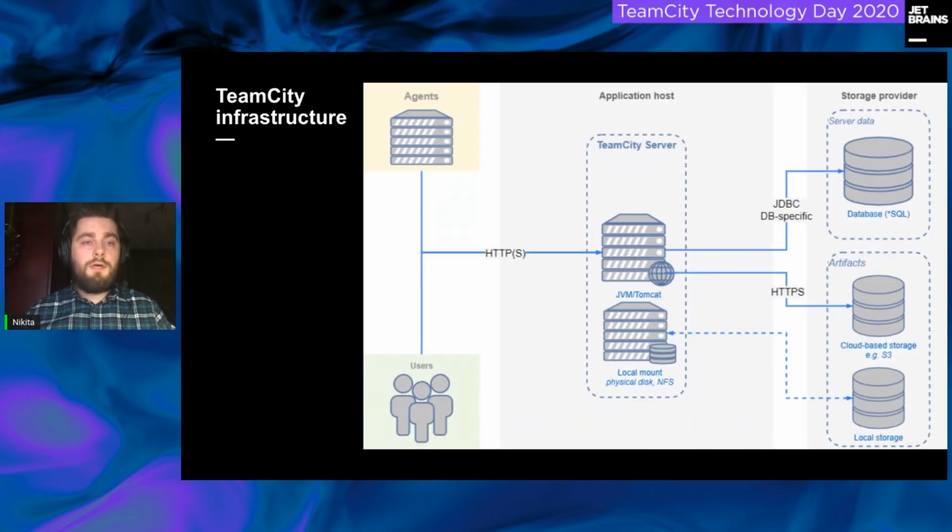Let's start with a high-level overview of TeamCity architecture. So every server is basically a Tomcat hosting a TeamCity process. All of this is wrapped in a JVM, hosted in a JVM-compatible environment, which could be an OpenJDK Docker image or Corretto image, for example. So clients, users, and build agents communicate with the server via URLs, via HTTP and HTTPS, which are both supported. And it is not necessary for the server to have a route to agents, so communication can be unidirectional.